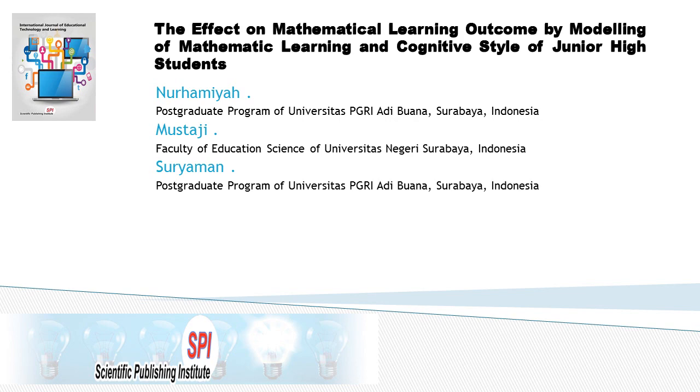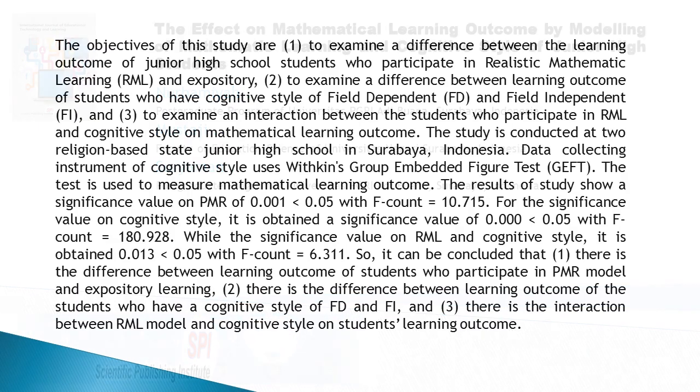The effect on mathematical learning outcome by modeling of mathematic learning and cognitive style of junior high students. This article is written by three authors. First author Nirmiya. Second author Mustaji. And third author Suryaman.